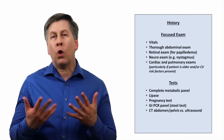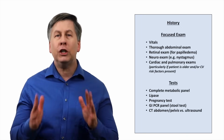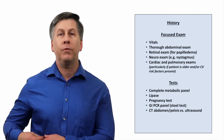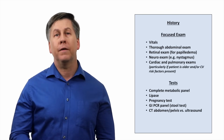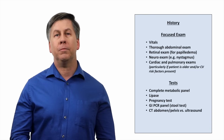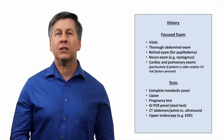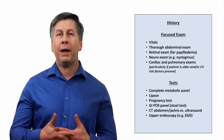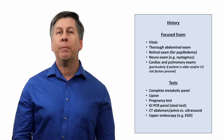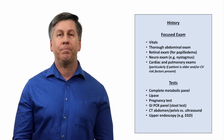If the patient's condition warrants imaging, as a very general rule, if you are more concerned about liver or biliary pathology, or if the patient is pregnant, start with ultrasound. Otherwise, start with a CT. Upper endoscopy is sometimes performed, particularly when the patient has bloody vomit or when there is associated epigastric pain but with an unremarkable CT scan.